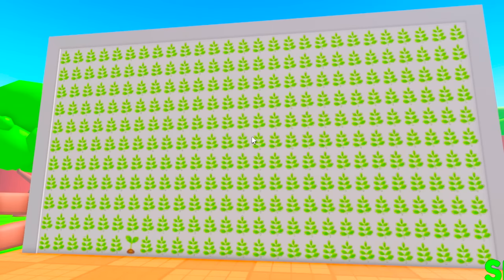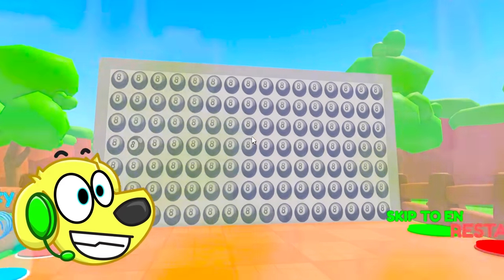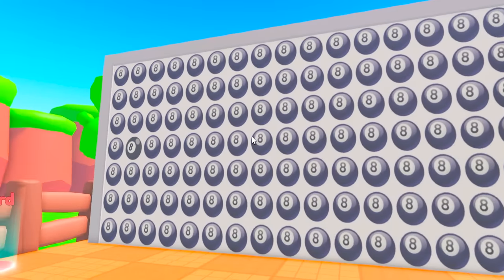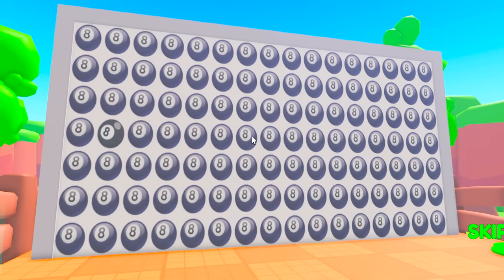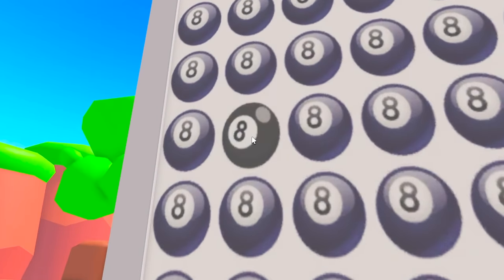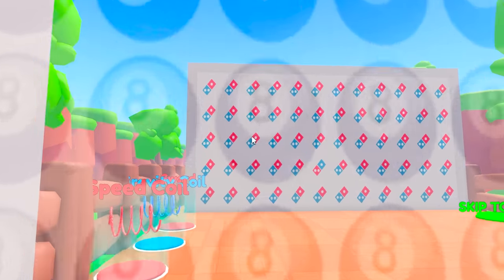Okay, this one is super obvious because there's only one spot on this entire page that is brown, and it's this right here. Let's go. Ooh, we have a bunch of eight balls. Maybe one of them has a 7 or a 9? Or maybe even an 88. Right. Or maybe even it's this one. It's like more flat than the others.